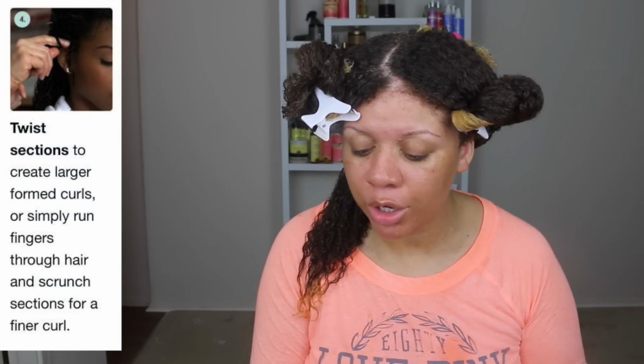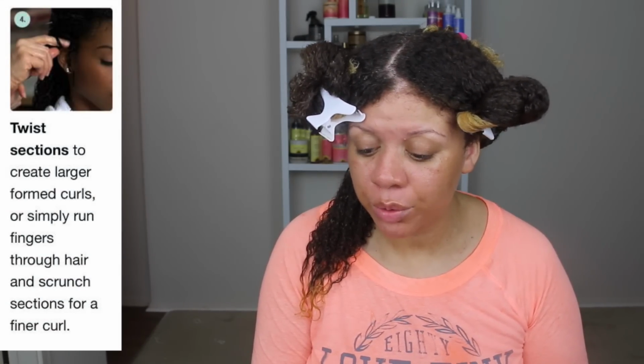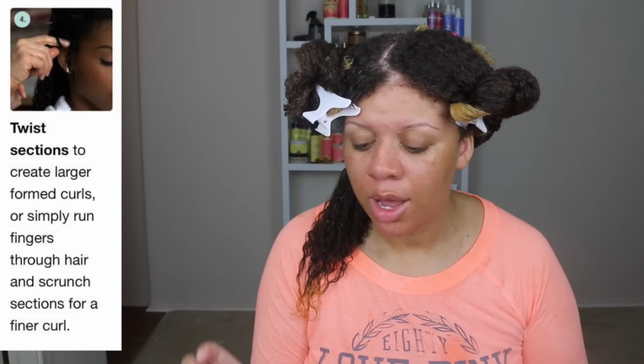But I did read ahead on number 4, and it says to twist sections to create larger formed curls, or simply run fingers through hair and scrunch sections for a finer curl. So I guess that's kind of what I'm doing. So I'm gonna do sections 3 and 4 together, just because I don't want my hair to dry.